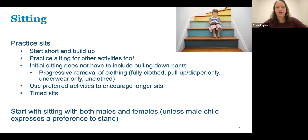In terms of sitting as well, we do typically recommend that both male and female individuals work on sitting first. Now, if your male child is expressing a preference to stand, it's okay to honor that request, but typically it is a little bit easier to start with just sitting, because then all of toileting is sitting, and then you can make the transition towards standing a little bit later.